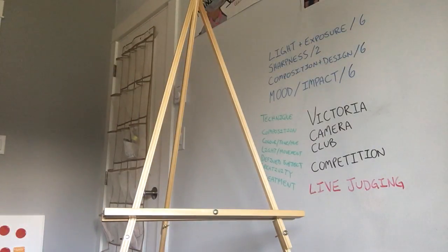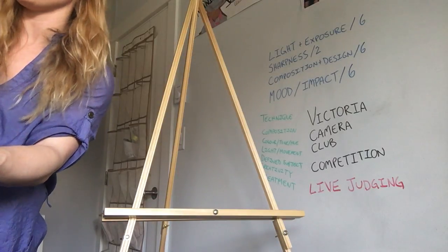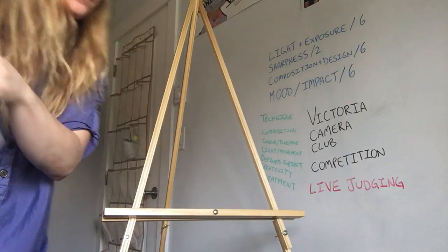This is the last photo from the open category before we move on to the monochrome and the nature ones. It's called Spectators.